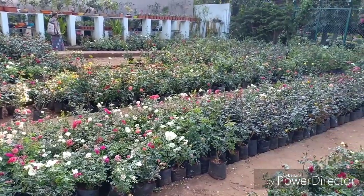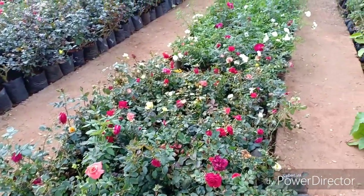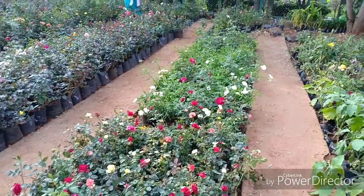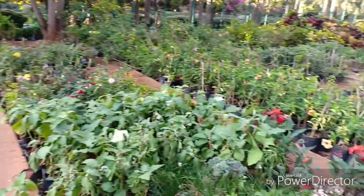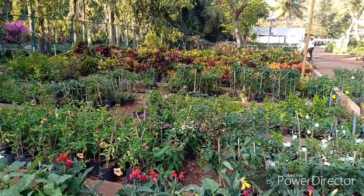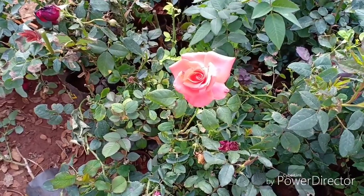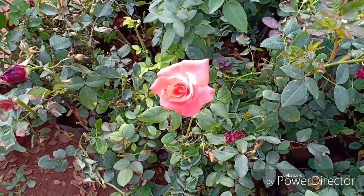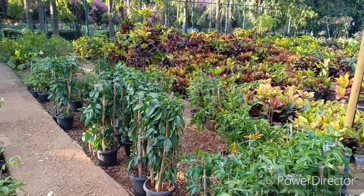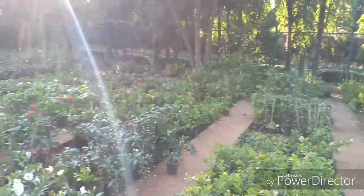Ladies and gentlemen, this corner does not require any introduction. King of flowers, the rose. And this corner has some Thunbergia, Mysurances and other vining plants.